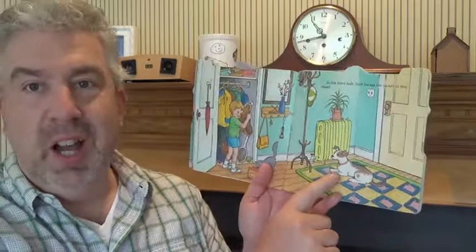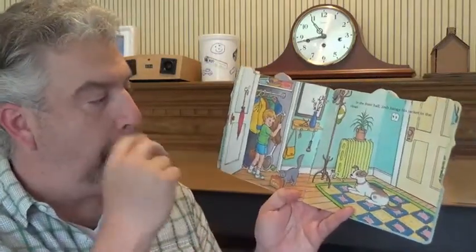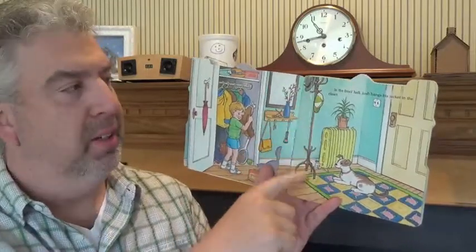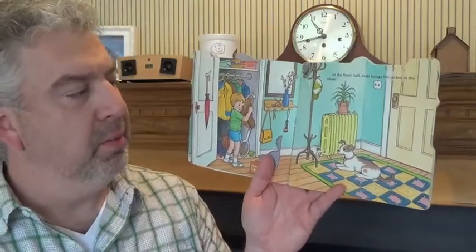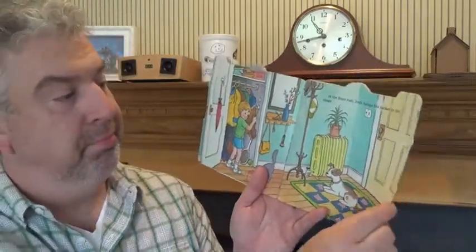Oh, his dog's inside with him. That must be his dog. And so is the cat. There's something else here. See what that is? What's on that? A couple of hats, right? That's called a coat rack. You can put coats and hats on it.